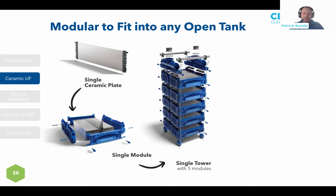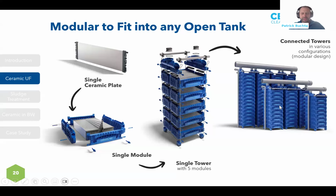With that, we stack them together to a so-called tower, which can reach up to 16 modules in a tower, meaning 96 square meter per tower. And those towers we then put into a line, and we can combine them in parallel also to create a rack or a train, however you want to call that. So you see highest modularity, also to ensure the possibility to replace existing systems and to fit in all tanks.